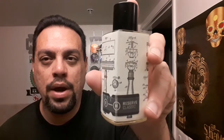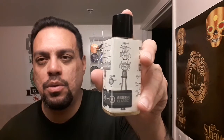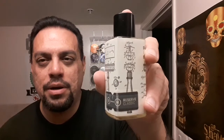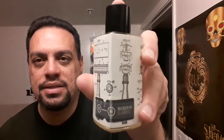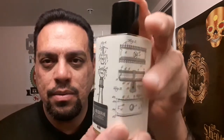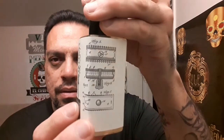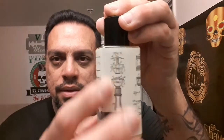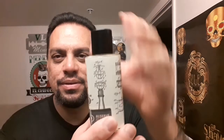I mean, I'm going to be getting Waves pretty soon, too. That's a new scent that he came out with. I'm expecting it tomorrow, so hopefully it comes in and I'll be using it. Barrister and Mann Reserve Waves. But yeah, this is the classic scent. Nice label. This is their older label. Has a picture of a razor. The figure of the razor. The base plates. The handle. The complete razor. Real nice bottle.